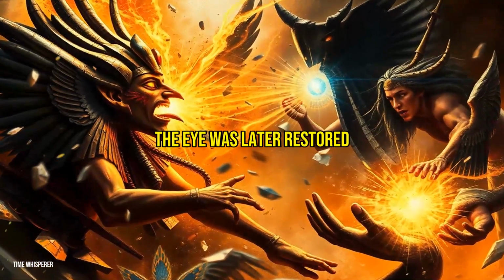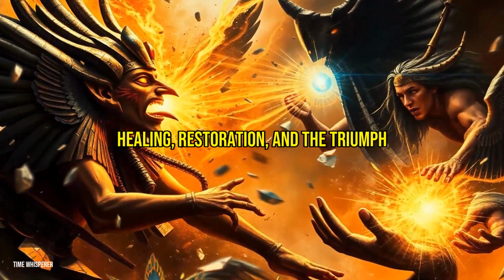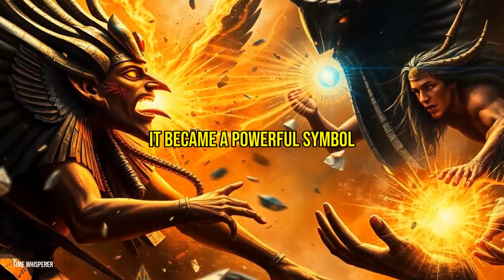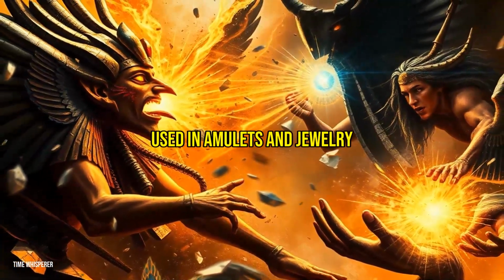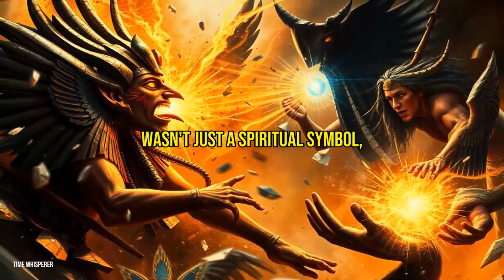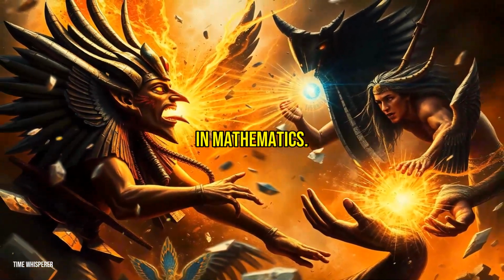The eye was later restored by the god Thoth, symbolizing healing, restoration, and the triumph of order over chaos. This myth gave the Eye of Horus its dual meaning. It became a powerful symbol of protection and renewal, often used in amulets and jewelry to ward off evil and bring good fortune. But the Eye of Horus wasn't just a spiritual symbol, it also had practical applications in mathematics.